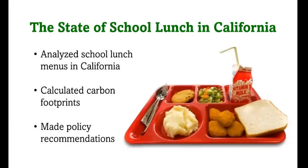Now, a recent report that I was a part of that we released earlier this year was on the state of school lunch in California, where we analyzed the 10 most widely offered items and the relative frequency of meat and dairy-centric versus plant-based lunch entrees on the menu at the 25 largest K-12 public schools in California. We examined California's bulk food spending through the USDA Foods Program, including the companies that benefit most from the program. We also calculated the carbon footprints of the top lunch entrees and estimated the greenhouse gas emissions associated with the California School District's USDA foods bulk food purchasing. And then at the end, we made policy recommendations to better align menus with public health recommendations and on California's climate and sustainable food procurement goals.